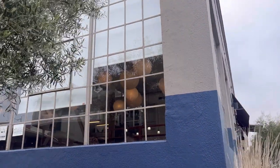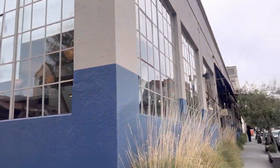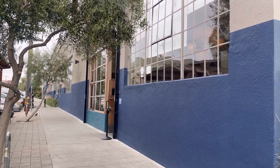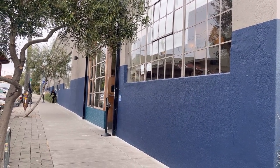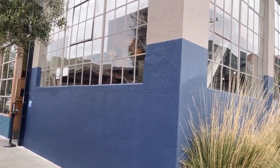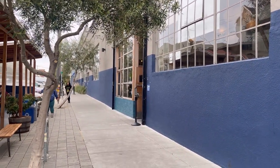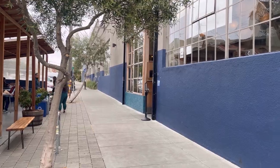Okay guys, so this is the Tartine we went to. This is the factory store, which has more seating. They have two stores and this one has more seating than the other one. So apparently, there's usually a long line outside the other one because it's a lot smaller. This food was absolutely amazing.